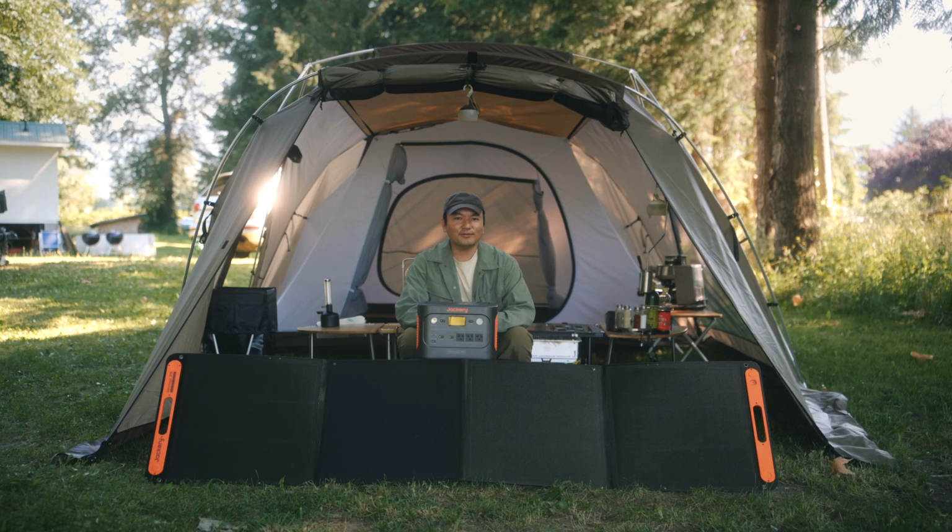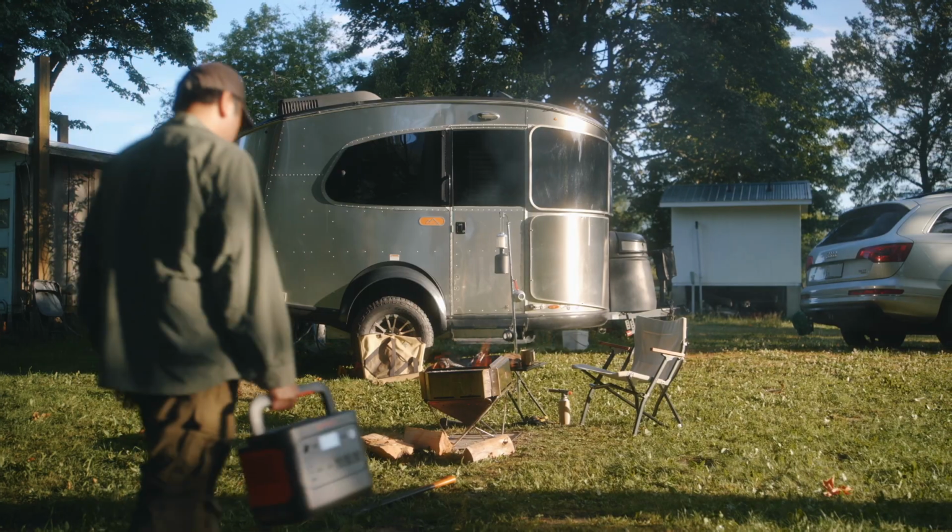After using other power stations for years, I finally made a switch over to the Jackery 1000 V2. Stick around, I'll tell you why this is my new favorite power station for camping.